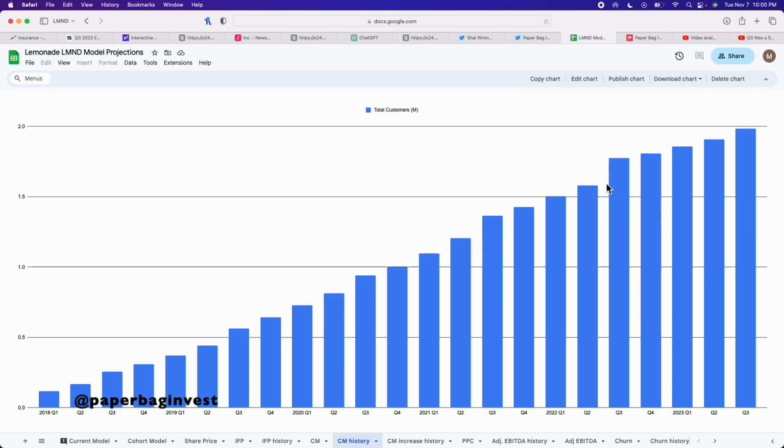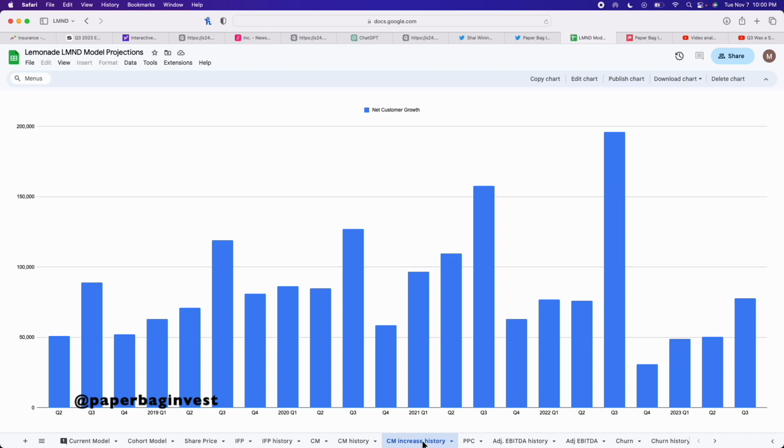Here, this big jump was also when they did the Metro Mile acquisition from Q2 to Q3 of last year. But of course, as they've said, since around that time, they're being more conservative with their growth in the current environment. And now we're looking at net customer growth on a quarterly basis. And to be really clear, this is net customer growth. So this is how many additional customers did they end up with at the end of the quarter.